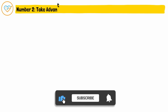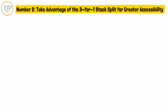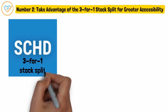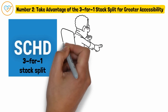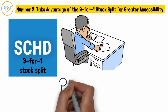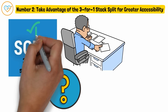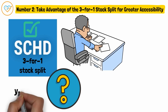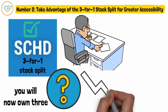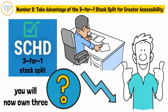Number 2. Take advantage of the 3-for-1 stock split for greater accessibility. SCHD recently announced a 3-for-1 stock split, and this is a great opportunity for both new and seasoned investors. So, what exactly does this stock split mean for you? In simpler terms, for every 1 share of SCHD you currently own, you will now own 3. The price per share will also drop by about 1/3, making it easier for smaller investors to buy in.